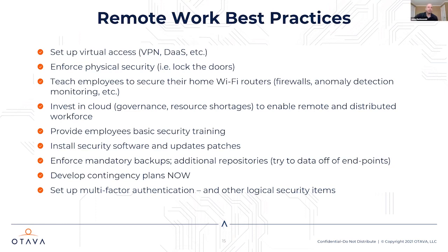We talked about access and using things like VPNs and multi-factor authentication. Those are some big ones, but also social engineering protection, teaching employees, hey, these are the things that you should look out for. These are best practices for how you should have your home network set up. Don't use the defaults for everything. You need to assume that people don't know anything, and the weakest link in the chain is your biggest vulnerability. So just trying to level set to make sure that everybody is working from the same level ground.